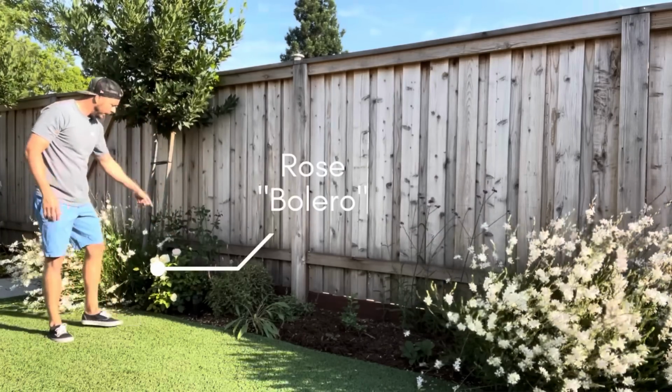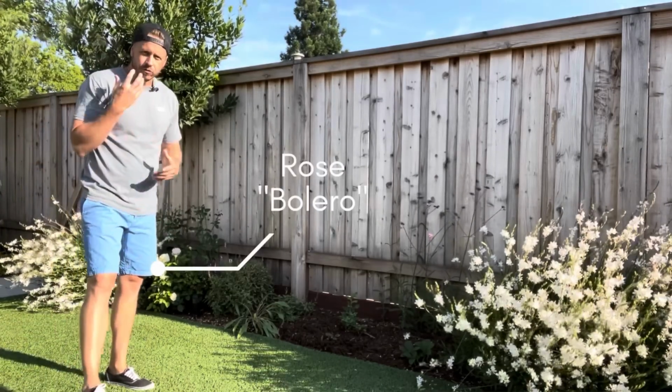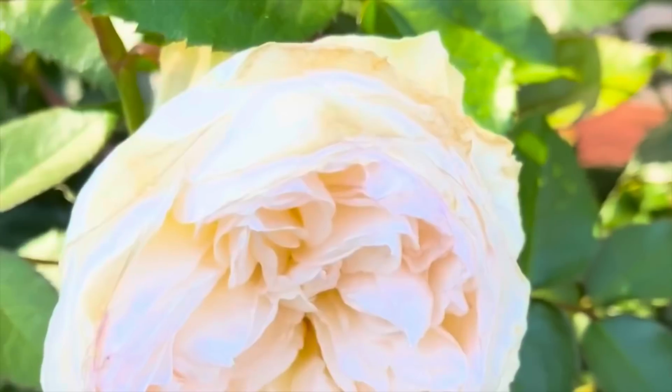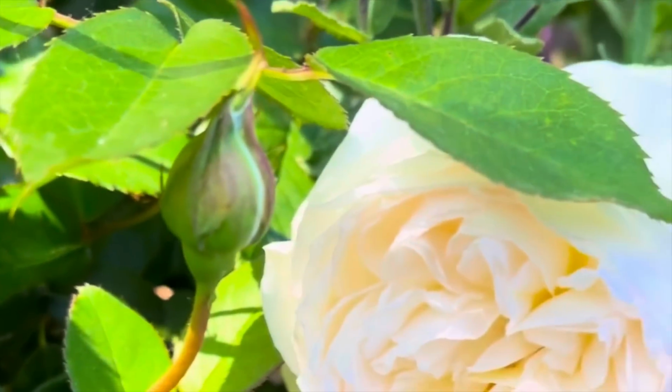This is called Bolero Rose. Really great rose if you've never heard of this one. Again, highly scented, nicely cupped. The outsides are all white, and then it has just a hint of blush in the middle. So really great rose, really highly fragrant.